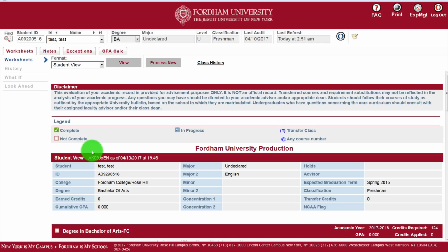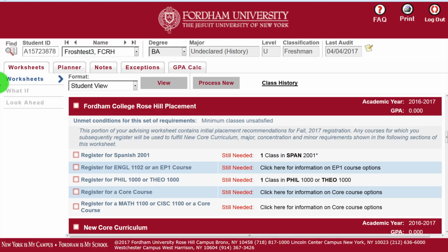You can see it has some relevant information such as your Fordham ID number, your number of earned credits, your major at this point. But for now, we're just going to scroll down a little bit to a different part of this screen. As we mentioned before, your DegreeWorks page for incoming freshmen will contain a module here called Fordham College Rose Hill Placement. And this module contains some more detailed recommendations on your first semester schedule.